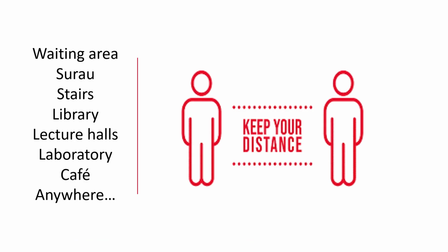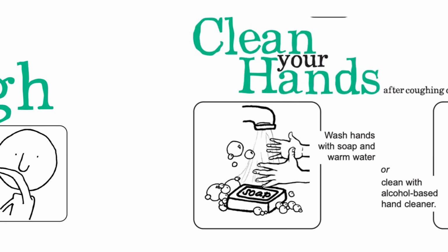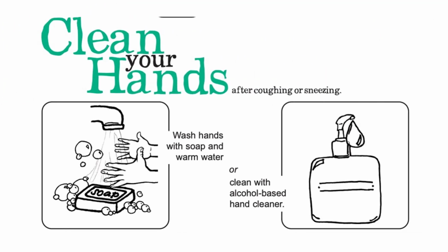Please keep your distance at the waiting area, surau, stairs, library, lecture halls, laboratory, cafe, anywhere. When coughing, please cover your mouth and nose, either with tissue or your upper sleeve. Remember to put your used tissue in the waste basket. Clean your hands after coughing or sneezing. Wash your hands with soap and warm water or clean with alcohol-based hand cleaner.